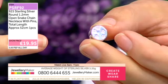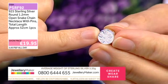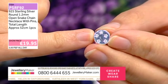If you do want to get your hands on the sliders, have a look at the website. There are a couple of different designs available. This one I believe is on tomorrow night at 7 p.m., so if you are wanting this one, keep an eye out for that. They have been very popular. We brought them to you in the past, so if you did stockpile when they were available, this is the perfect thing to go with it.